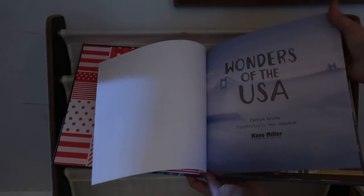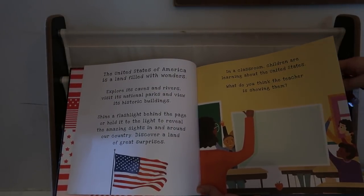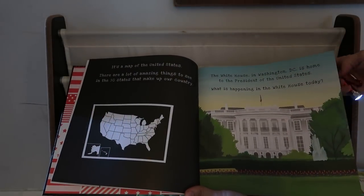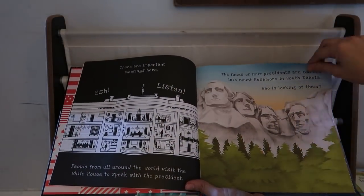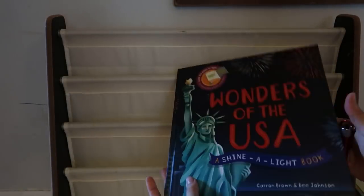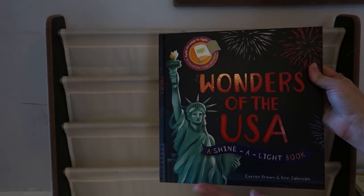And again, let's see if I can, this flashlight might be here. In a classroom, children are learning about the United States. What do you think the teacher is showing them? And you shine the light back there and you see the White House, what's happening in the White House today. You can see all the people inside. Who's looking at Mount Rushmore. So interactive, really fun. They're fighting over our new Shine the Light books every time we get one. So I have to have a lot of them out at a time. So we've got that, and I will show you when I cycle out the Easter stories.